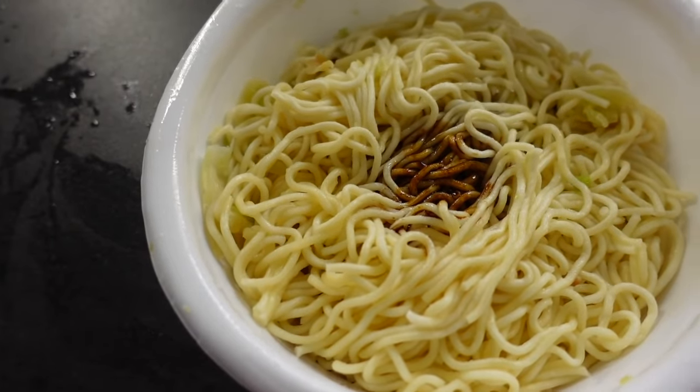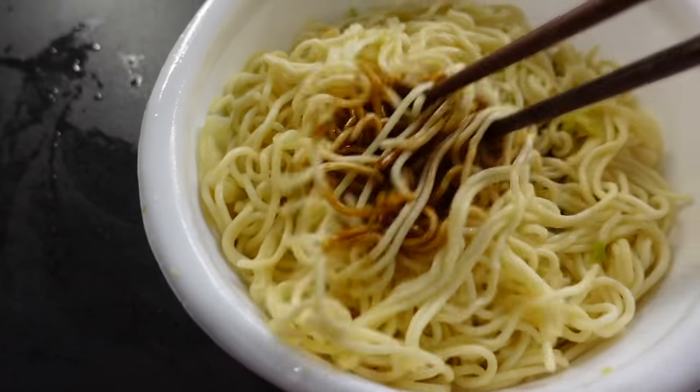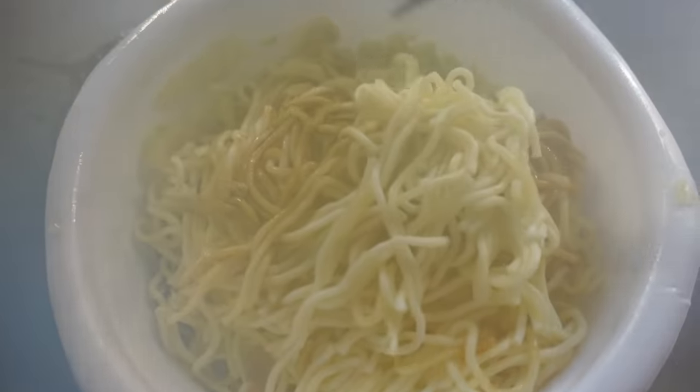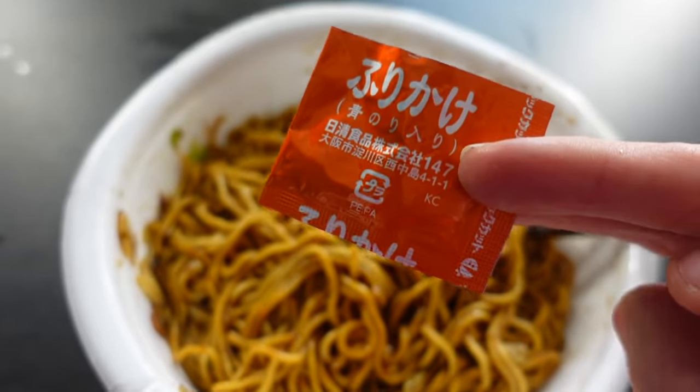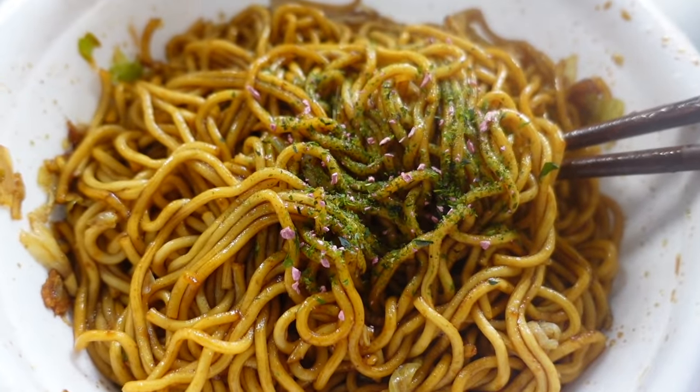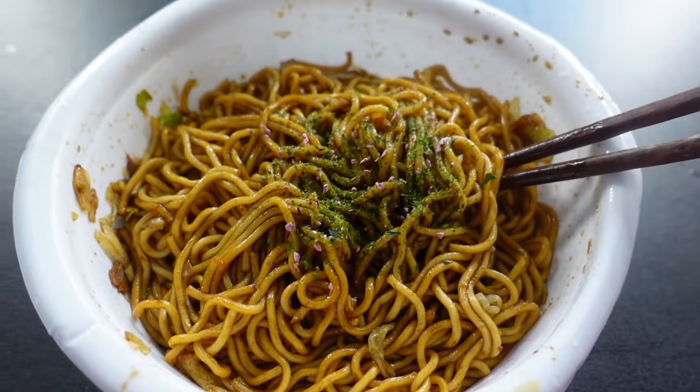So the sauce is brown, it's not red, which is a good sign. This means it's not gonna be too spicy. I know it, I just know it. Look, it's cabbage. And now let's garnish it with this. Oh look, it's pink. Why is it pink? That's so pretty. All right, let's see what it tastes like.